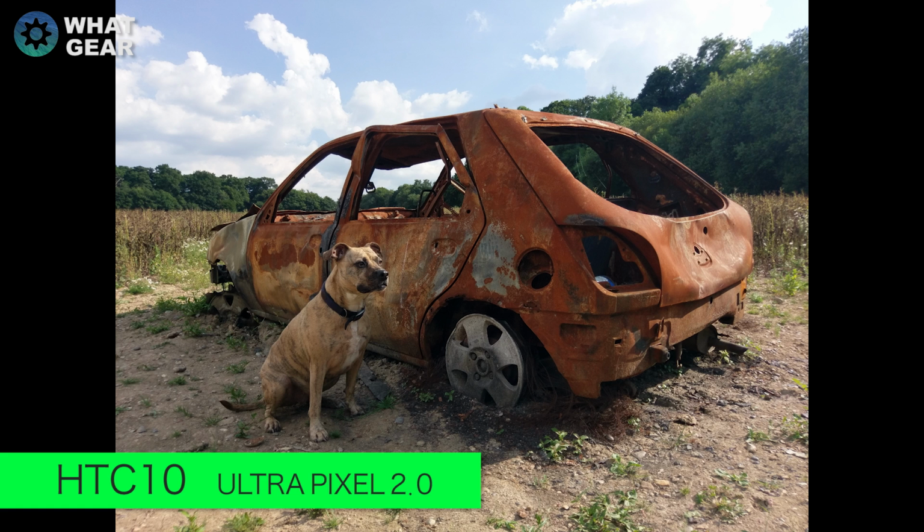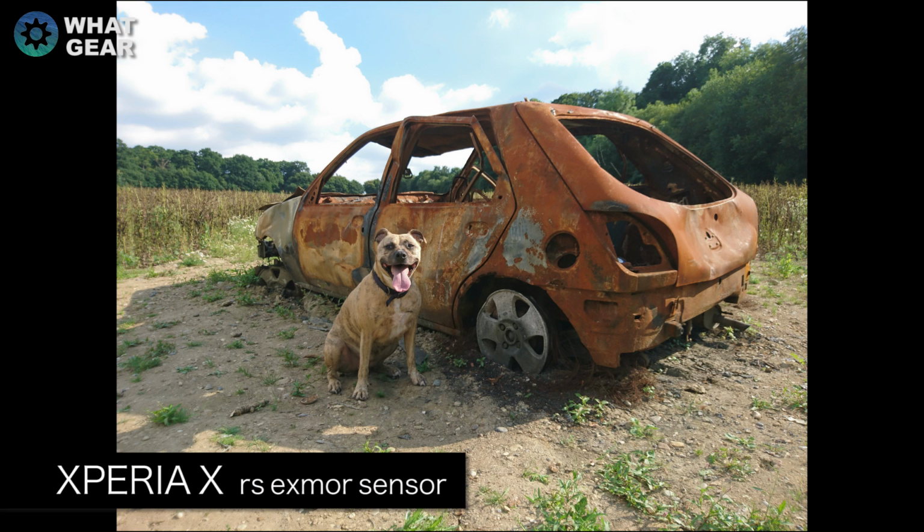Now let's move on to the last camera, the Xperia X. It's important that you guys understand that this is a 23 megapixel sensor, and I've actually had to shrink this photo down even more than the other two to fit it on the video. What you can see here is good foreground detail, good detail on the sky as well. The orange on the car seems really deep in comparison to the others, but I have to say the trees on the right hand side look a little bit blurry, but I do think the Xperia X wins this test.